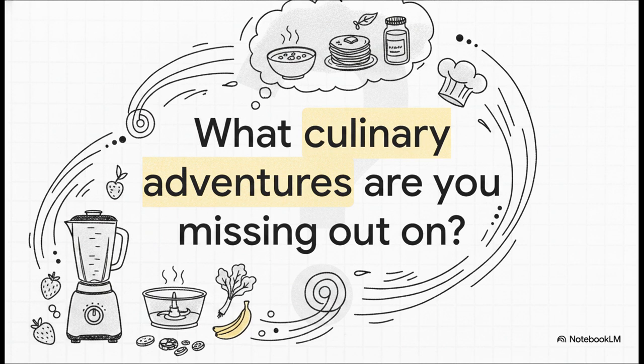What culinary adventures are you currently missing out on simply because your kitchen setup is holding you back? Take a hard look at your current tools and imagine how upgrading to the right 2026 appliance could completely revolutionize the way you experience cooking.